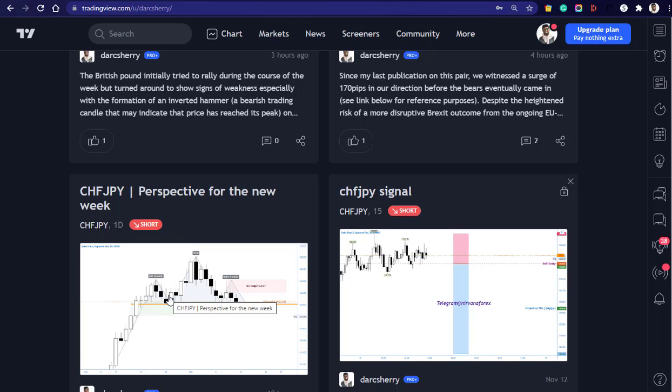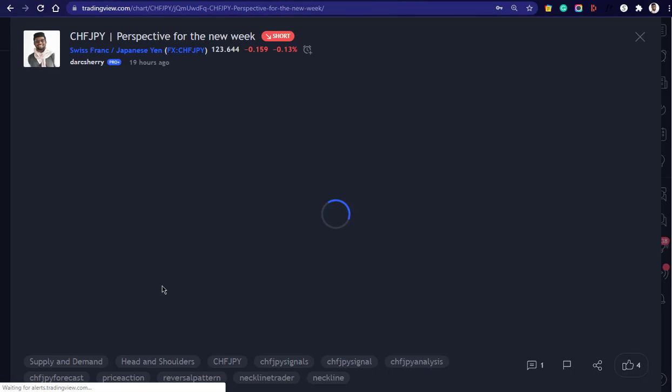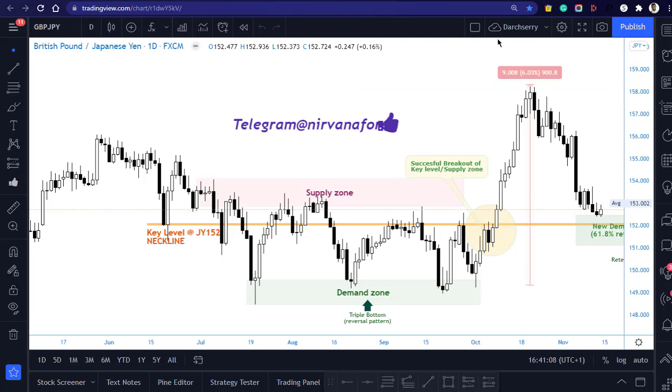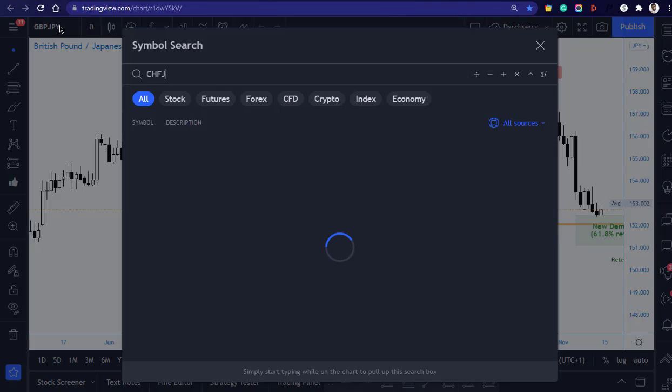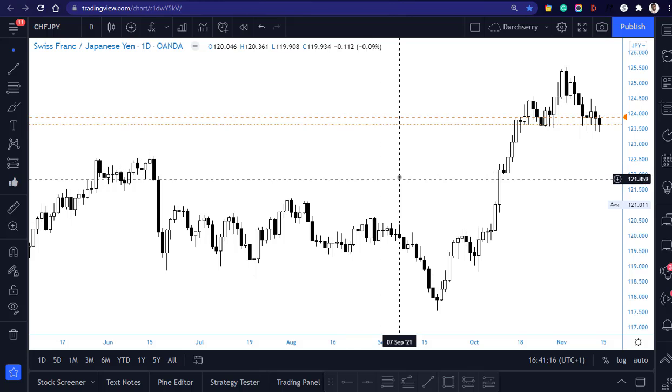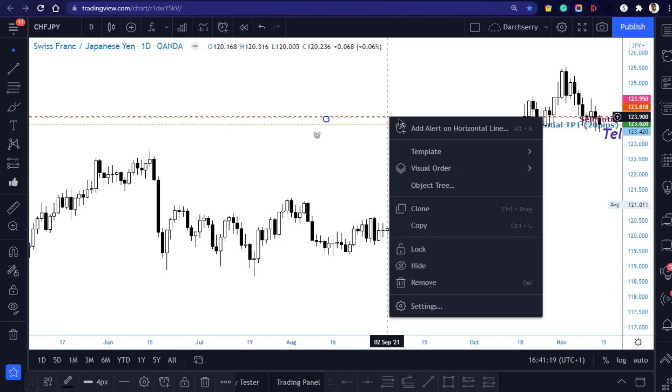And the first one I will be talking about is CHFJPY and what are my expectations on CHFJPY. First off, based on the reversal pattern I identified on my daily chart, I'm looking at a downward trend on this pair. So what did I see that made me conclude that I will be selling this pair during the course of the week? So first of all, I move to my daily chart.